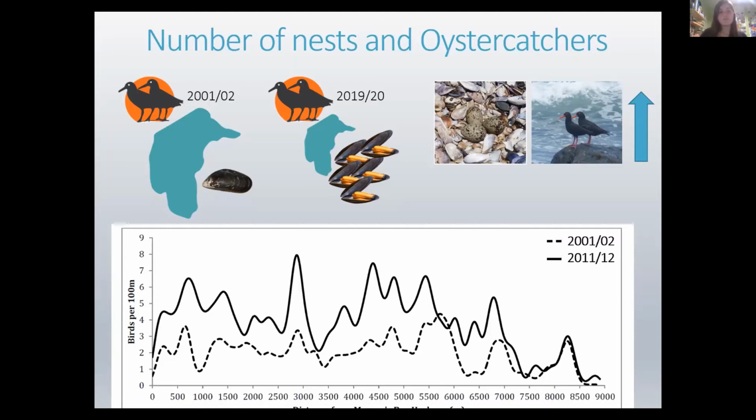So that means that there are more oyster catchers per place, in that zone. So the territories have shrunk. So let's say that before the introduction of the Mediterranean mussel, in 2001, the territories were bigger and they had the native food source, right? And by now in 2019, because there are more oyster catchers, the territories are smaller, but the food source is still, maybe even higher, I don't know, but it's still good because of the Mediterranean mussel, right? So they have smaller territories, but they still have a lot of food, and that hasn't been a problem for producing eggs or nests.